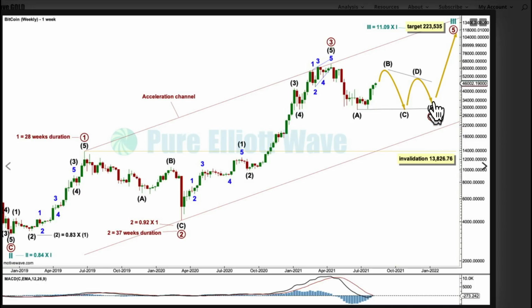When primary 4 is over, I'll add to target calculation at primary degree. For now, I'm going to use an extreme Fibonacci ratio and calculate a highly provisional target for cycle 3 to reach 11.09, the length of cycle wave 1 at 223535. I have 3 daily charts at this stage for primary wave 4.